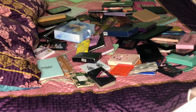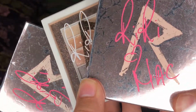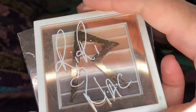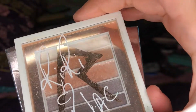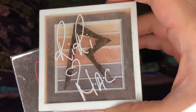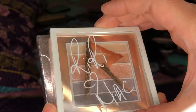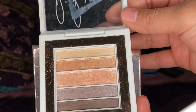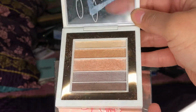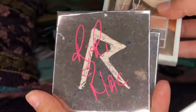I don't think I'm gonna get rid of these also. These are the Rihanna and MAC collection that came out years ago. I don't know if you guys remember. But yeah, this was the second collaboration they did. This is one of the palettes it came out with, because she collaborated with them twice. So this is their palette that came out the second time. But yeah, this is one of the palettes. They're really pretty. And these are the other ones.